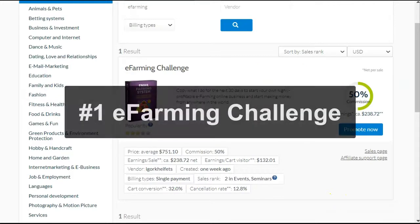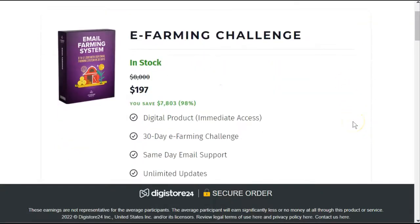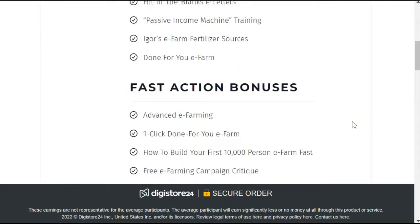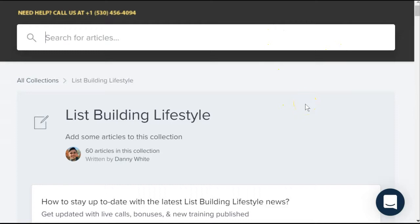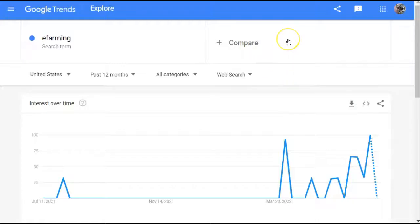New Digistore24 affiliate product number 1, E-Farming Challenge. The E-Farming Challenge is a digital product with immediate access to help farmers learn best how to e-farm, providing several fast action bonuses to help you get started. Their affiliate page is actually a blog of articles written by Danny White to help you with the list building lifestyle. E-farming is a relatively new topic, starting to trend in just March of 2022, but it is gaining traction.